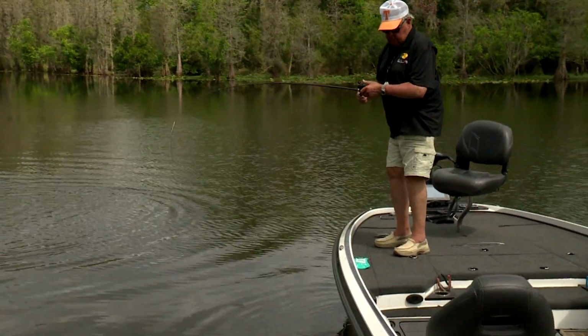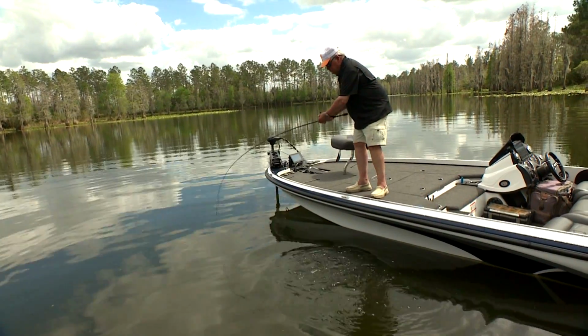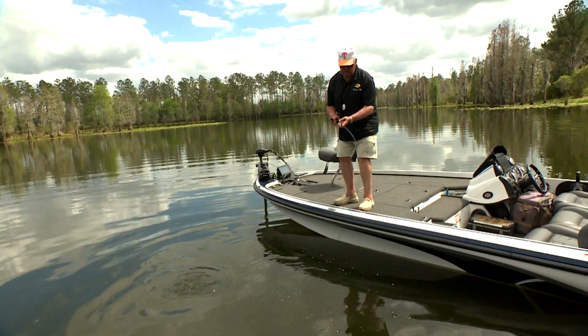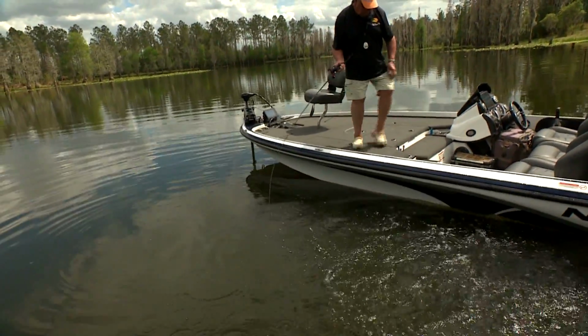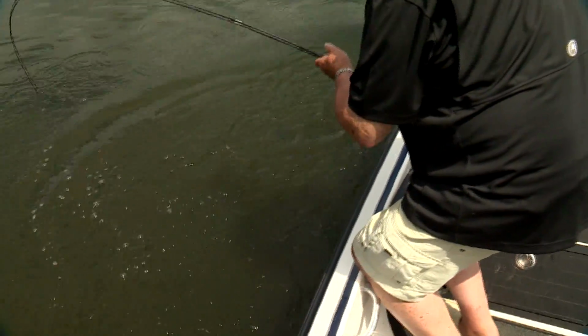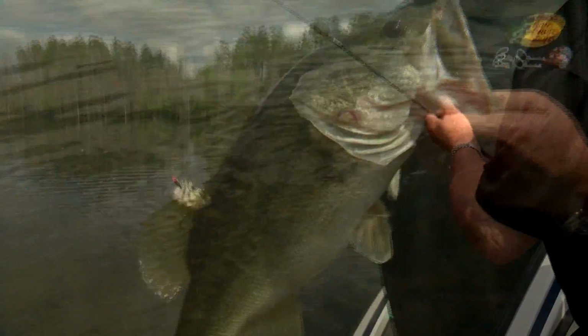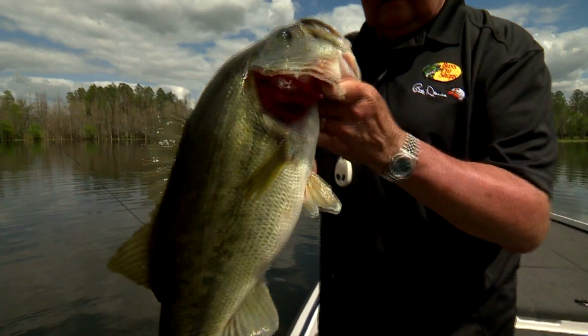He was right where he was supposed to be. Look at here, Bill. There he goes. Oh, it's a good one too. Whoa. How thick that fish is. See what I mean?